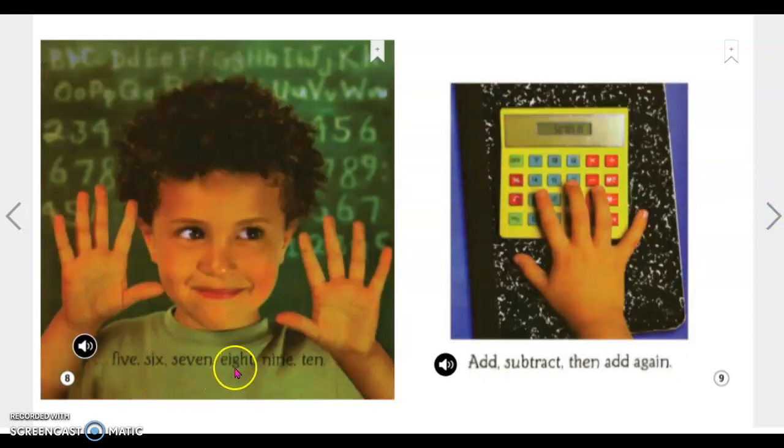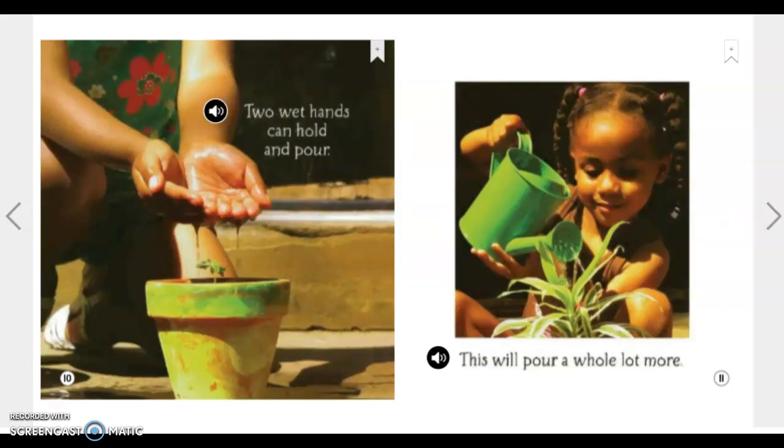5, 6, 7, 8, 9, 10. Add, subtract, then add again. Oh, the boy in this picture, he's holding up his hands. What is he using them to do, Avery? Remember the count. Yeah, he's counting with his fingers. That is so handy. What does this word add mean? Add means you're putting things together. What about subtract? That means you're taking it away. Good job. All right, let's keep reading.